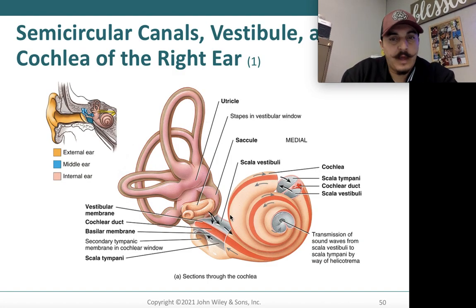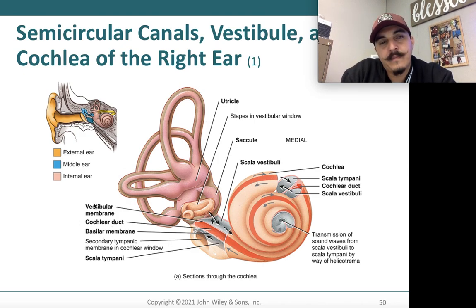Okay, so remember, we're receiving the signals from the outside to the middle. Here's our little stapes. It receives those vibrations. Those vibrations will travel through and go around the cochlea, right? Scala vestibuli, scala tympani, coming around. Transmission of the sound waves from the vestibuli to the tympani is by way of the helicotrema. It's a little hole in the middle, and that's where you get the transfer of those sound waves between the vestibuli and the tympani.